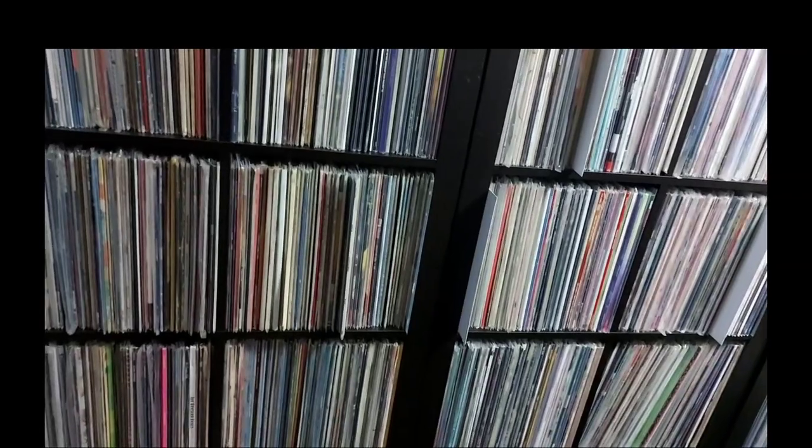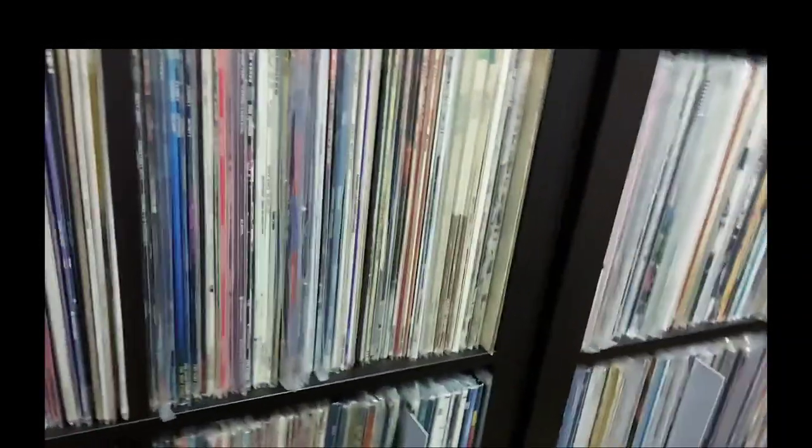I also have about 15 U-Haul boxes of vinyl, which I won't show you, which I've shown in previous videos, but that's stuff that I've kind of parked for buying or record fairs, I guess is what I'm looking for. But anyways, that's that. Pop rock, all very treasured and awesome things in these racks here.